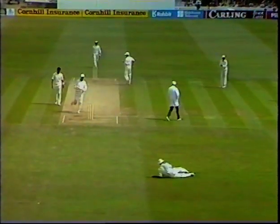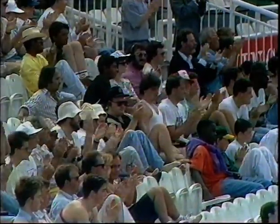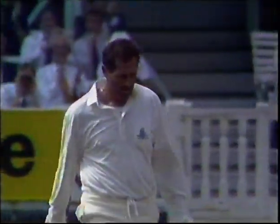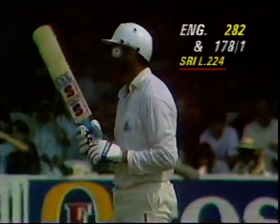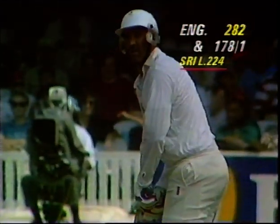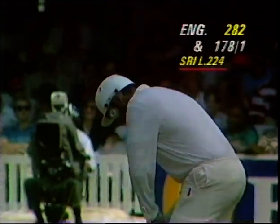And that's it. Lovely straight drive, very well fielded, but a century for Graham Gooch. So his fine leadership of England this season culminates in a century against Sri Lanka, his first against Sri Lanka and the 15th of his Test career. It's been a really fine innings by the skipper. Never been in any trouble at all, really, and just gone quietly along.